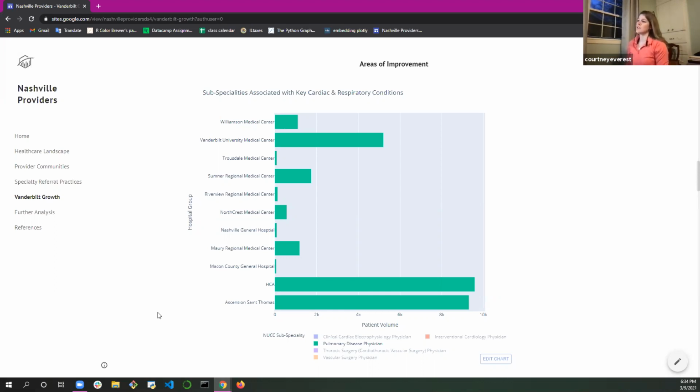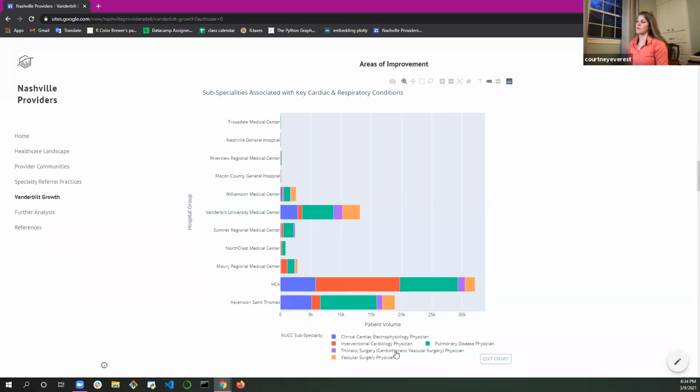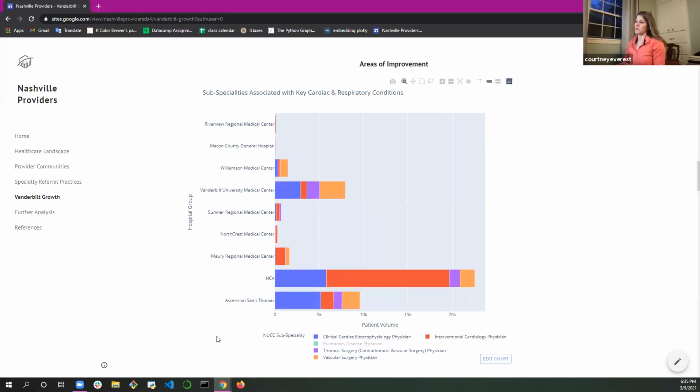And you can just, I think, click out of pulmonary disease and it should extract that one and then highlight the rest of them. Oh, sorry. Which one are you trying to pick? So if you just click on pulmonary once, it should remove that from the filter. Yeah, there we go. So here we have a couple subclassifications associated with cardiac issues grouped together.